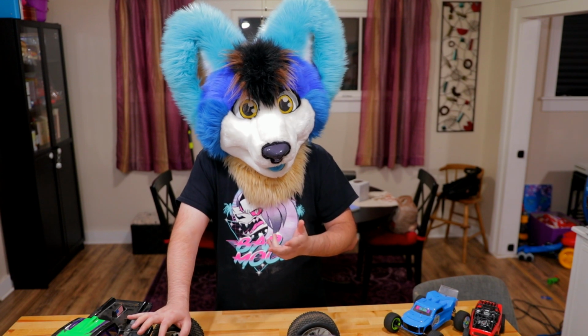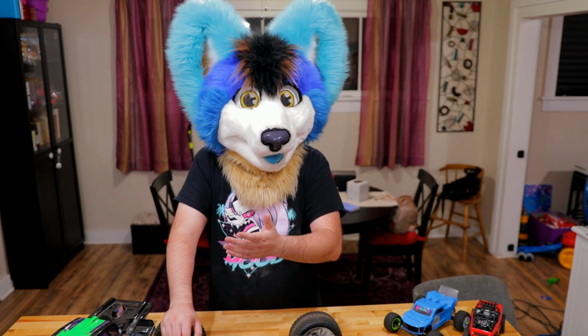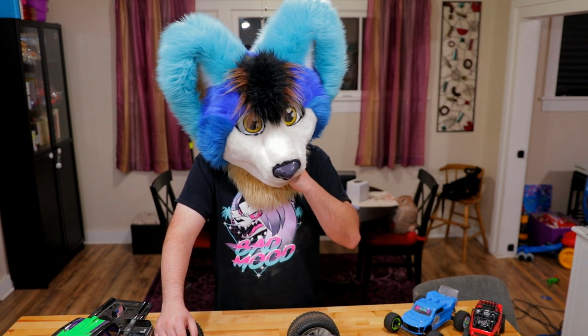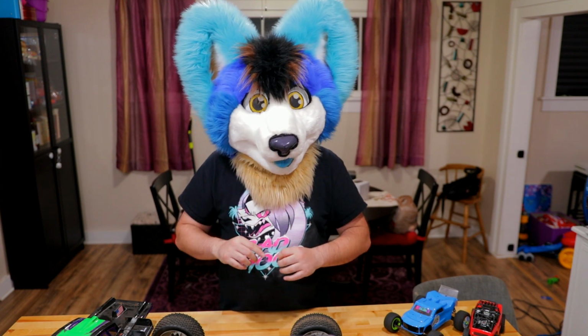cheaper. You can run kind of any kind of speed controller, whereas if you have a brushless motor, you make sure you have one that has 3 wires on it and can handle that kind of speed and power and style. On that same line, when you buy a cheaper car, you do get the brushed motor, and you also get an older style nickel metal hydride battery.